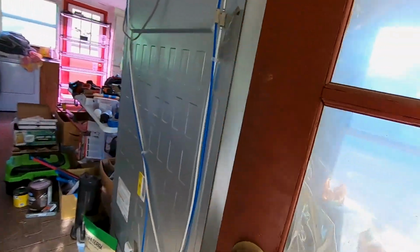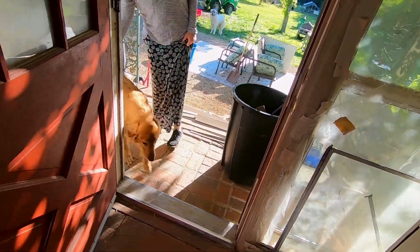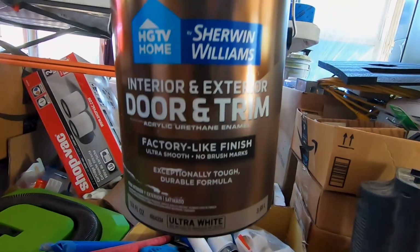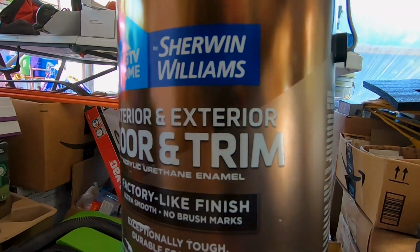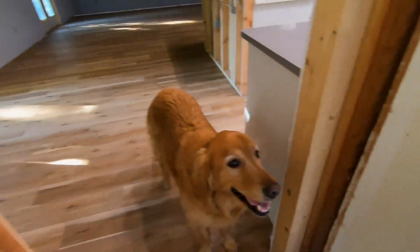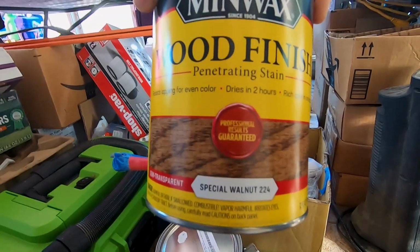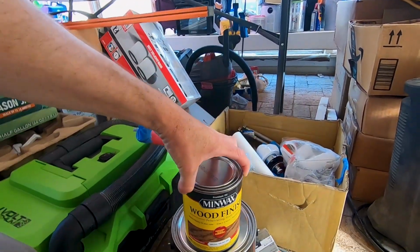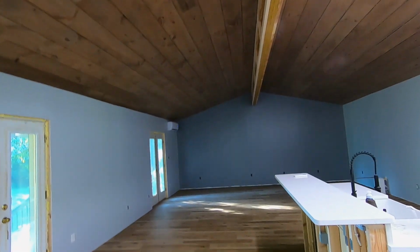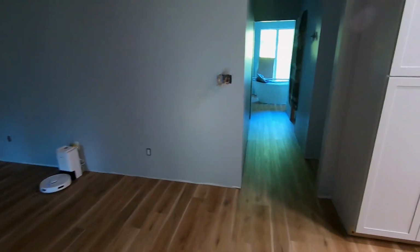Come on, Kinsley. Come on. Let's go. That's a good girl. So, got some paint, a very specific type of paint, trim and door paint. You can see where this is going. Oh, you didn't show the stain. Oh yeah, and then we got some stain. This is special walnut, the exact same stain that we got for the ceiling here. So I'll show you, Kinsley, what we got, and Katie can tell you how we're going to do it.